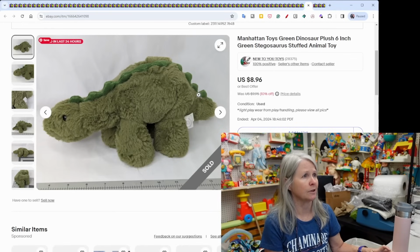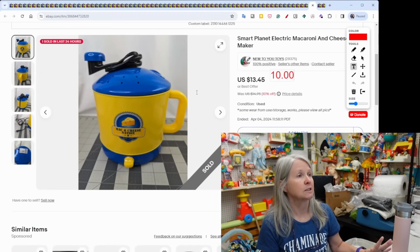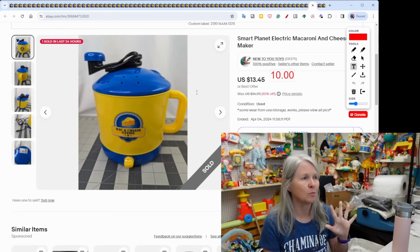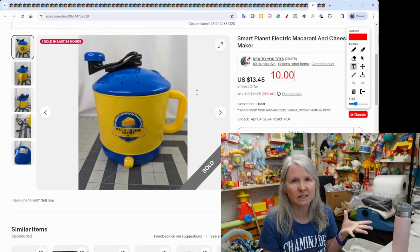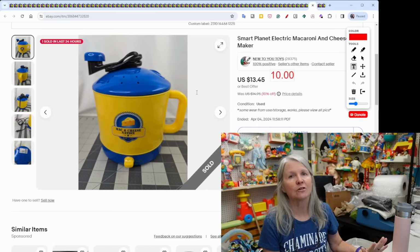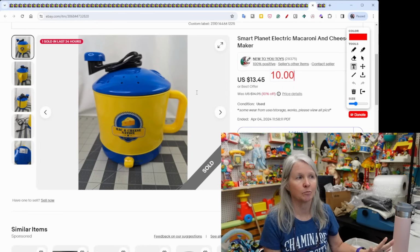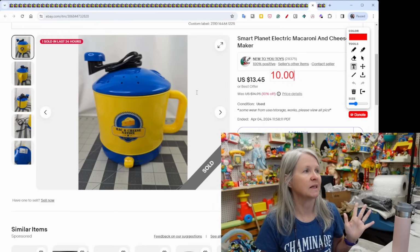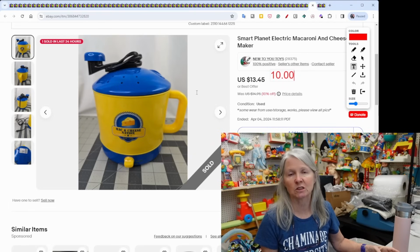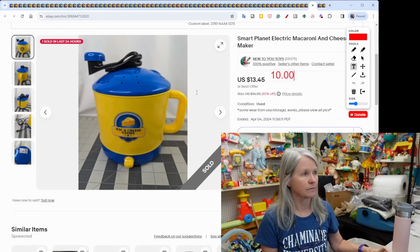It's cold down here, y'all. It's cold today. Smart Planet Electric Macaroni and Cheese Maker, that I picked up at some point last year. Probably $1 or so for it. I think it would have done better if I had the original packaging and box and stuff like that. It took about 5 months to sell though, and I took a best offer of $10.